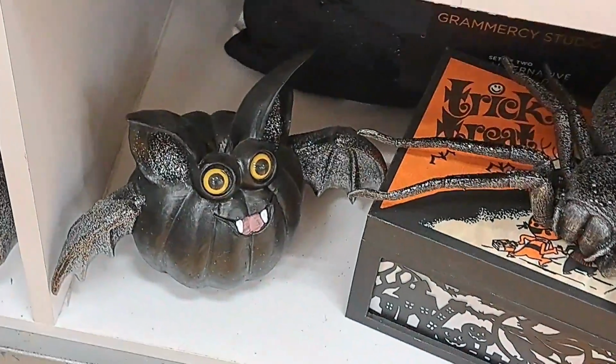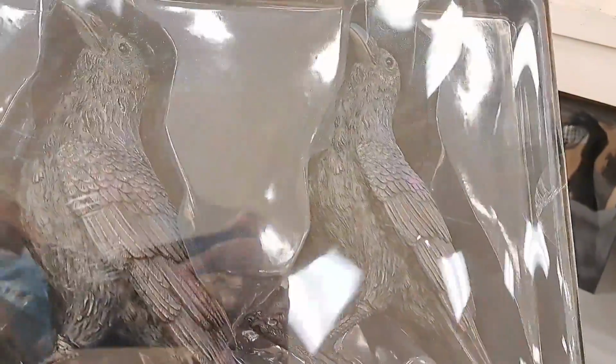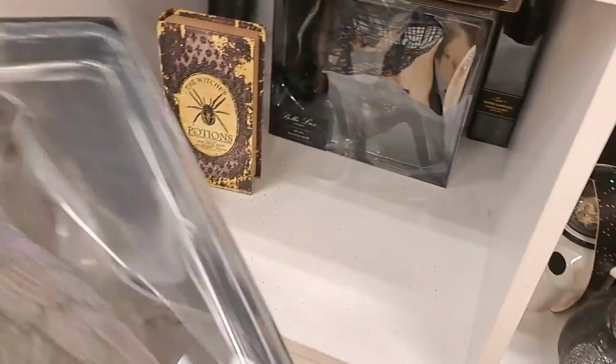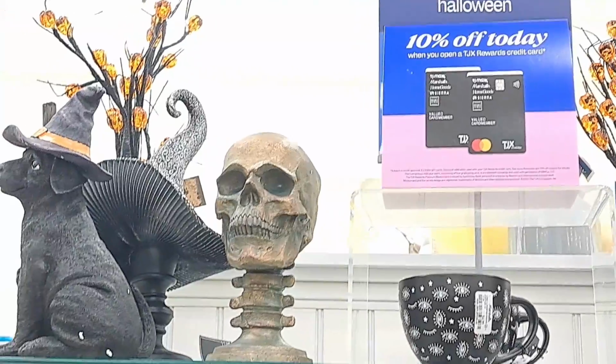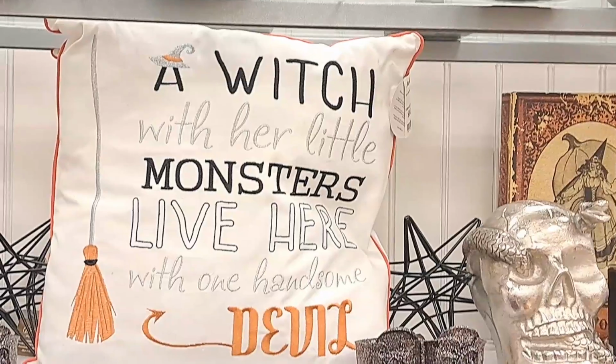This is not my favorite section with that giant, horrible spider, but he's a little cute baddie. He looks like he has thyroid issues. I don't know. Now, this is a classy skeleton up there, a skull rather.